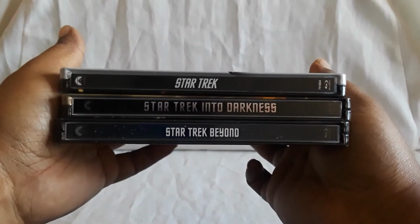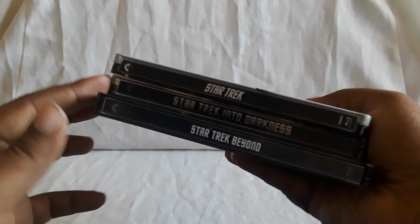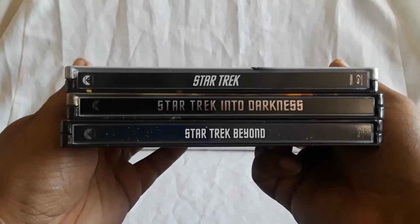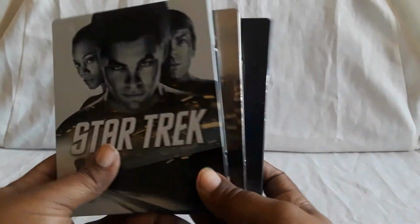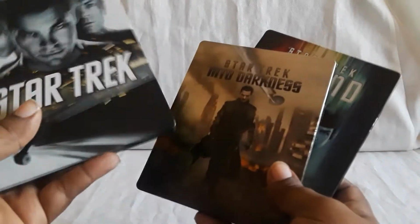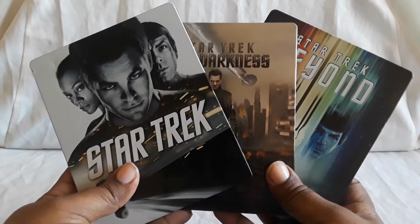I think you could still get, I know Into Darkness you could still get new. I'm not sure about the other two. These have been out for years now. But yeah, probably online maybe. Not sure in store. Into Darkness I found in store quite a bit, brand new. So yeah, those are the steelbook editions.